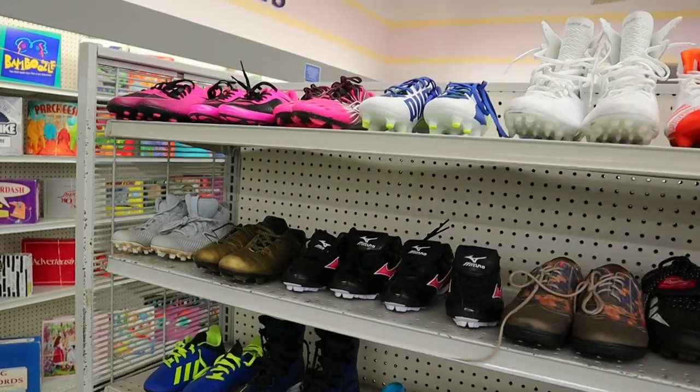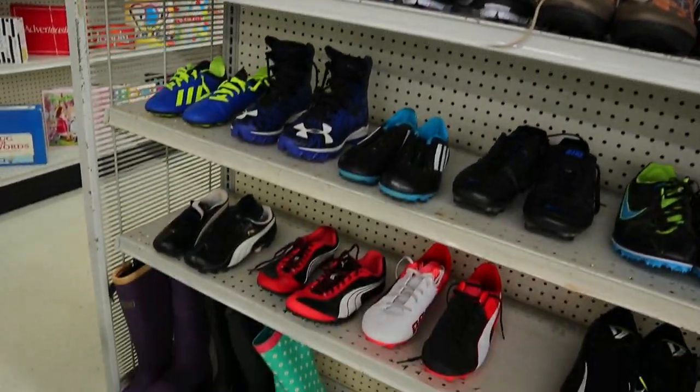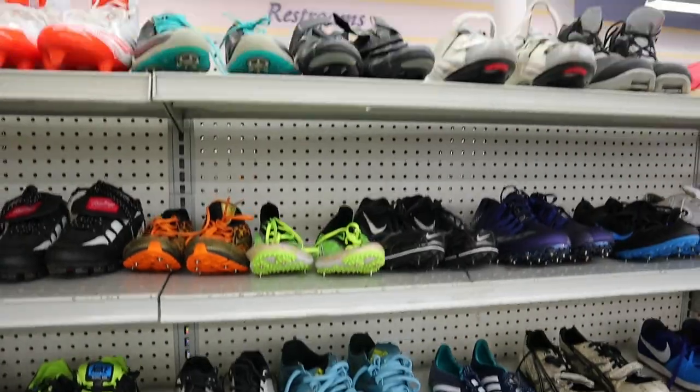Alrighty y'all, Goodwill, Vancouver. Checking out the shoes, looks like we got a cleat fest going on right here. Like literally cleats everywhere.